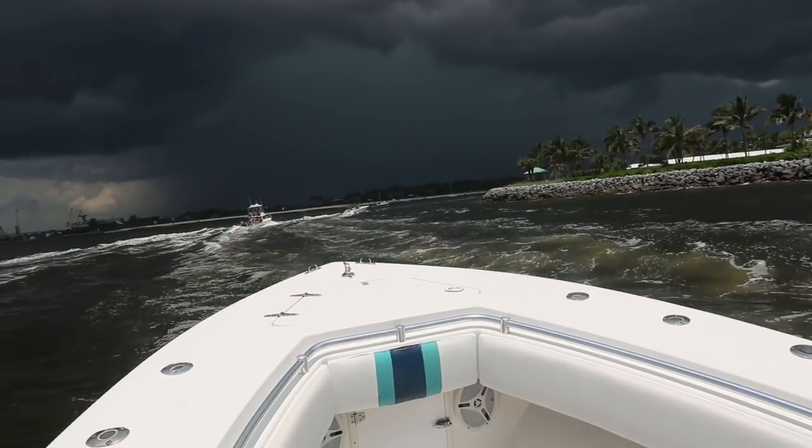All right, looking pretty crappy out, so we ran in. We're gonna try and get to the weigh-in before we get destroyed by lightning, so we got a big rush going on.